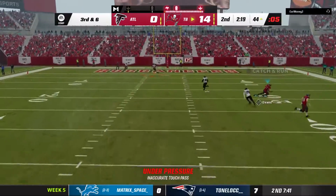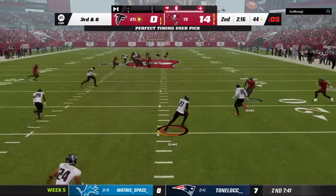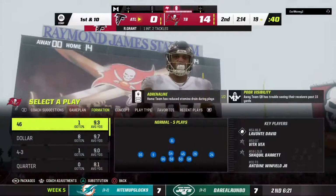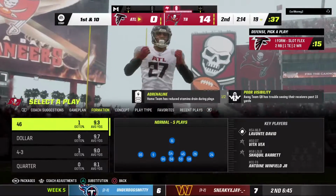Airing this one out for Evans. And the defense has it covered. It's intercepted. Picked up by Richie Graham. And the Falcons are going to get it back here just shy of the 20. So that's potentially an important takeaway here in this second quarter.